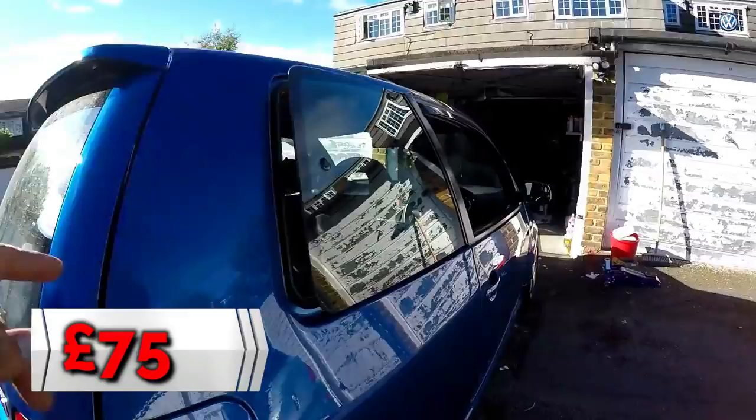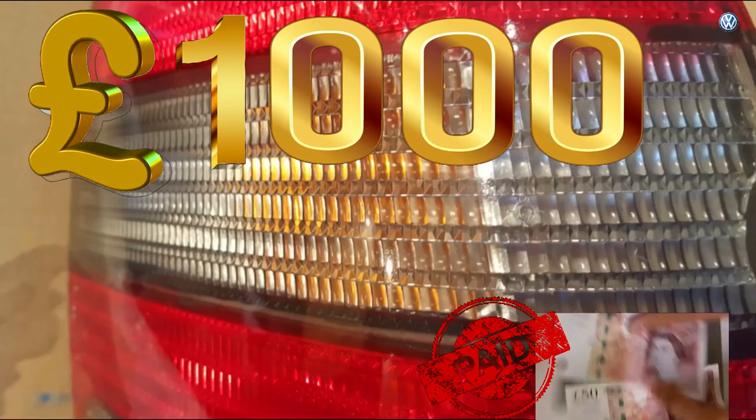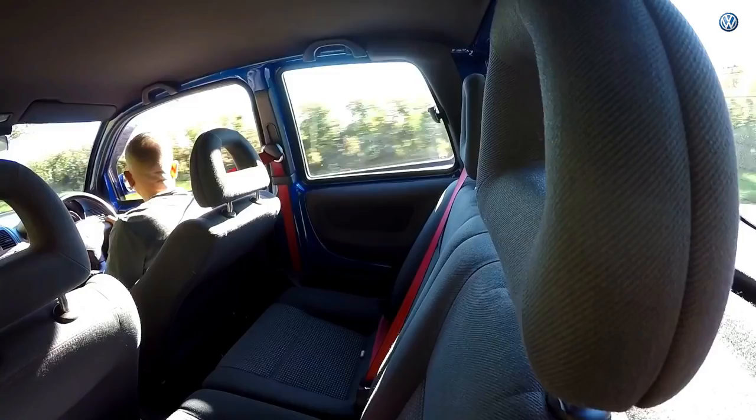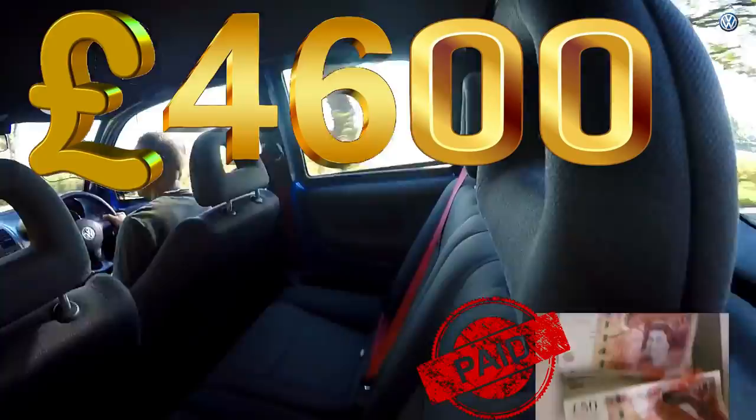Brings it up to a total of £725 odd. But with the battery tray, rear lights and some car mats, I'm gonna round that off to about £1,000. So, total spent on the car, a whopping £4,600.